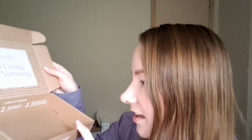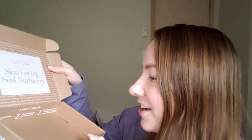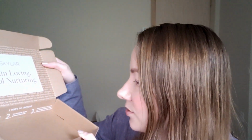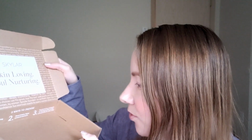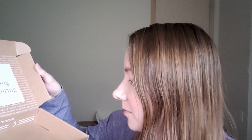Okay, so it says ways to reuse. One, capture your unboxing and put it on Instagram. Okay, gram it. And then two, store trinkets, Skylar products, and more inside the box. Okay, that makes sense. You could put stuff in here. Or it says, recycle the box and watch our biodegradable packing peanuts dissolve underwater. Oh, so these dissolve in water and they're totally biodegradable. That is so cool. We're gonna have to test that in this video. So wait till the end to see the dissolving and see if it actually works.